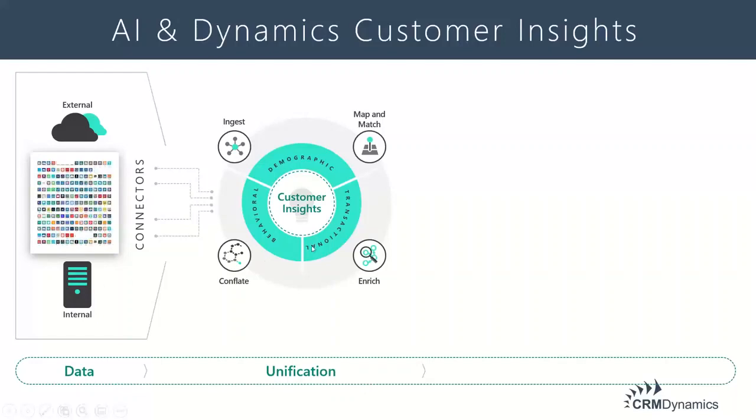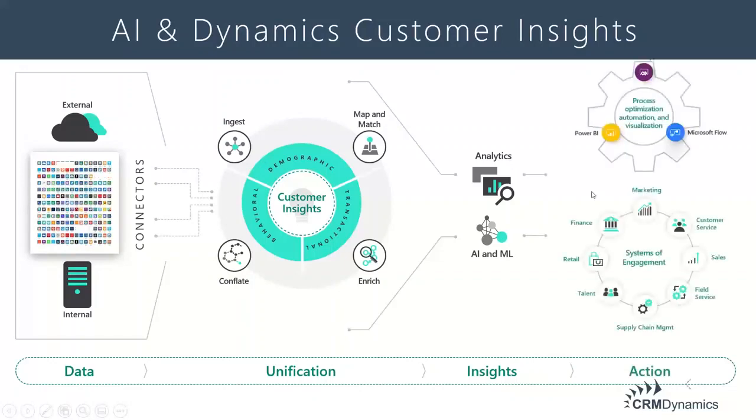So now that you're armed with a single source of truth, now that you've got your unified customer record, you can then leverage Microsoft Analytics, AI, and machine learning to unlock the insights and get really better organization outcomes. Once you've got all that, you can drive actions. You can bring this information to your systems of engagement. So you can feed retail, finance, marketing, customer service, sales, field service, any system, any action, any business process or automation that you have in the business can now be driven through better information and AI tools to be able to give you that personalized customer experience.